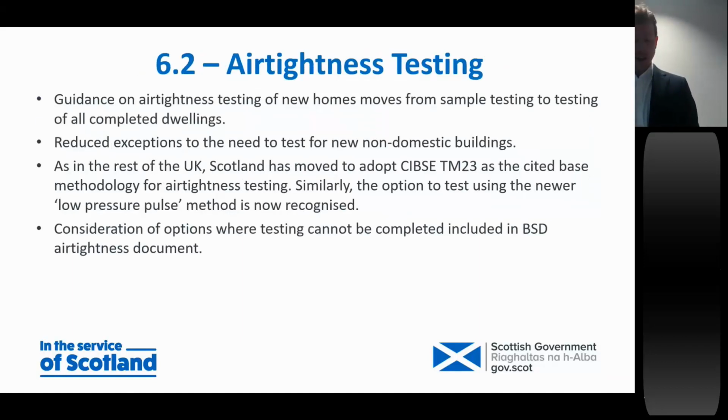Quite a big change for air tightness this time around has been that all new homes now need to be tested for their air tightness. It's not just a sample testing regime. There are some exceptions which are still retained for new non-domestic buildings, but these exceptions have been reduced.